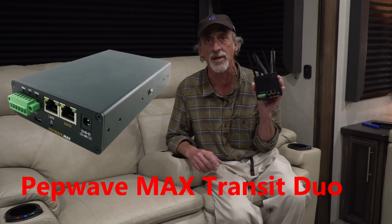But the thing is, now we've talked about Visible, AT&T, Verizon, and coming up Starlink. Add to that also campground Wi-Fi and other sources, and we have a whole bunch of stuff to work out and figure out how to manage together. And that's where that piece of equipment I showed you in the beginning comes in. So with all those different services that we're using, we actually needed a way to be able to manage them all together. And that's where this Pepwave MAX Transit Duo comes in.